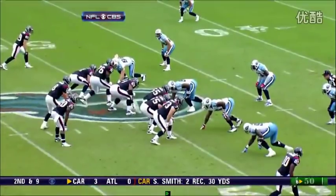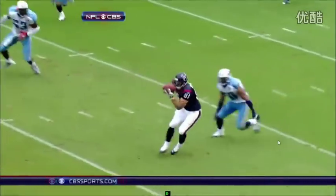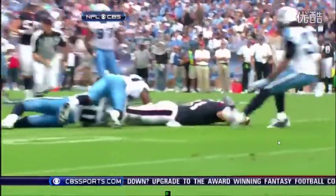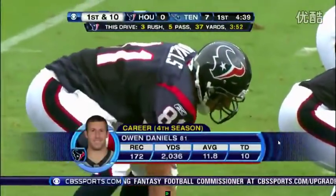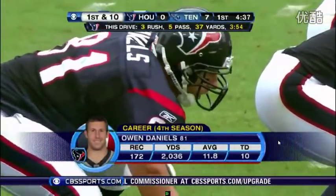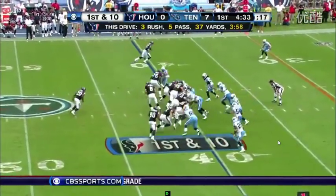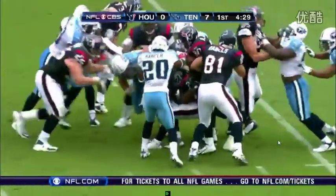And this is what Matt Schaub and the Texans have got to do. Stay on the football field, move the chains, use everybody. Use Andre Johnson, use Owen Daniels, use Steve Slayton, and let Matt Schaub get the ball out of the pocket on time. That allows them to run the football all the way down the field, even if they're not being all that successful in the run game. 46 of his 70 receptions last season ended as a first down for Owen Daniels.